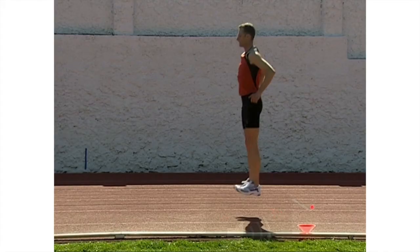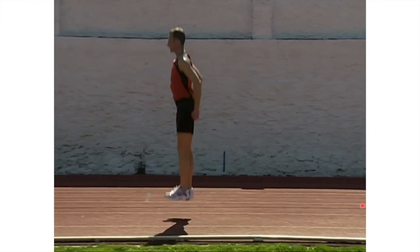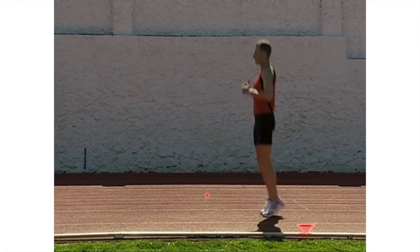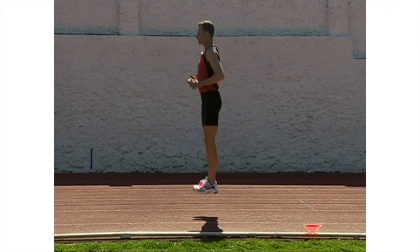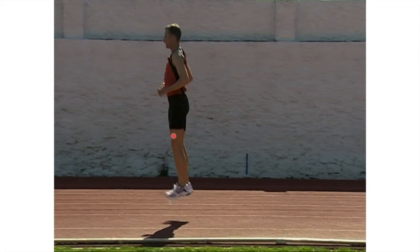Look at another exercise here. So these are pogo jumps. You can do these on a track or indoors. So again, if you look here at the ankles, toes are pointing up towards the shins. Minimal angle change in the hip, knee and ankle, so promoting that stiffness. And also we're trying to minimize that contact time on the ground and trying to get as high as we can.